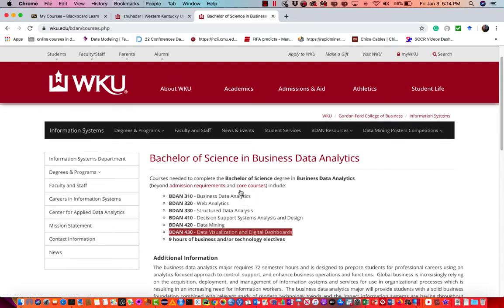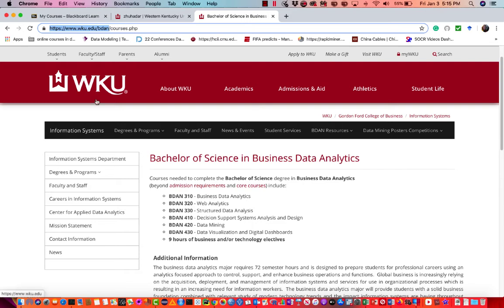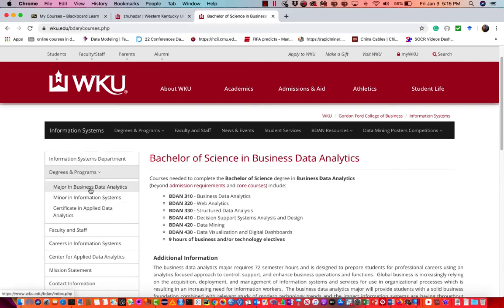If you are interested in knowing what students do at the end of their last semester, in the last 2 courses, data mining and data visualization, you can go to the department website, wku.edu, just BDA, and then look at the degrees and go to the major. You'll end up on this page. On the right side, you see data mining poster competitions. This is the biggest project with which the BDA students end their last semester, in the data mining course.